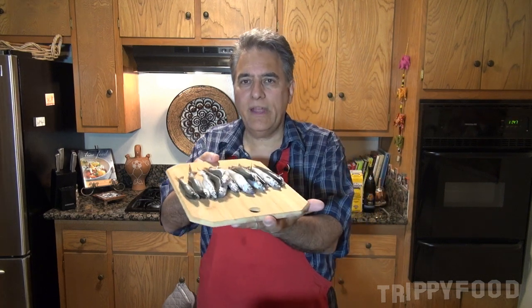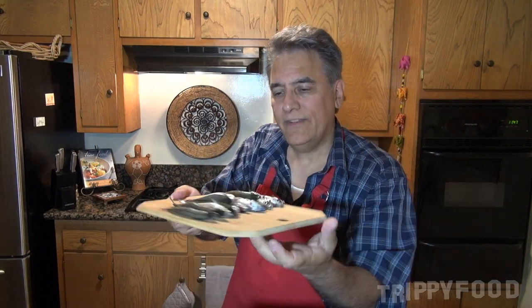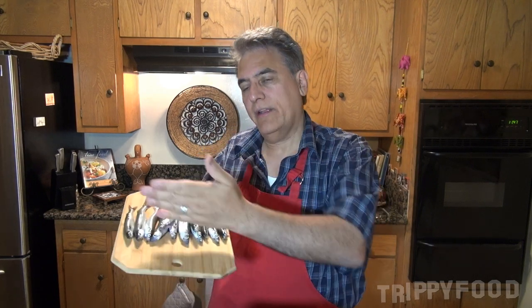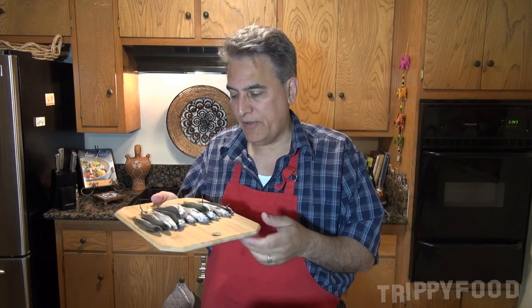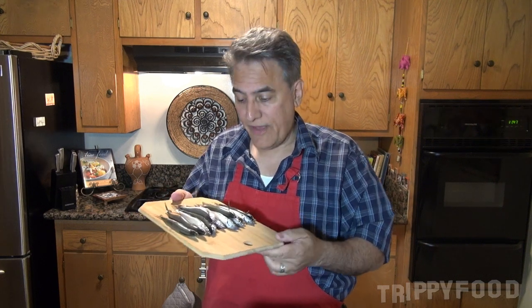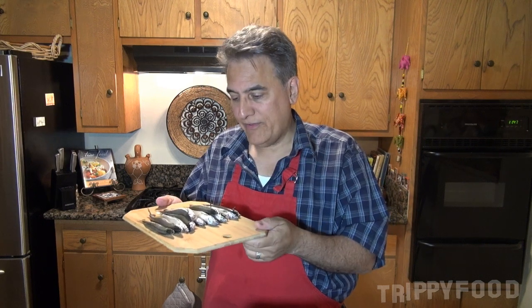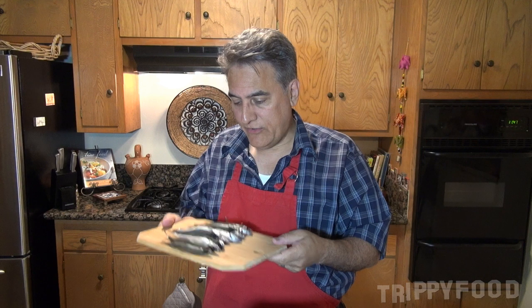So here's what we got. There's about 12 of those on there. I think they're going to make a decent batch of grunion rings. What we plan to do is cut the heads and tails off, open them up, and try to clean them up a little bit. I'm going to see if I can harvest some eggs and we'll try some grunion caviar. We'll see how that is. Don't know if we're going to be able to do that, but we'll try to squeeze some eggs out and see if they're in there. Then to make the grunion rings, we're going to tie them together.